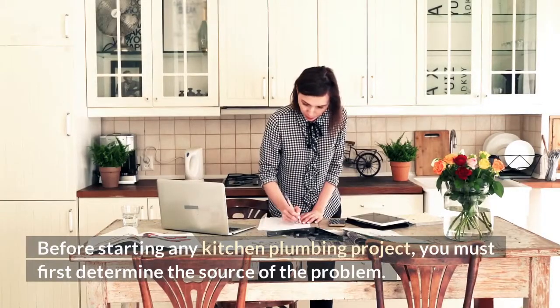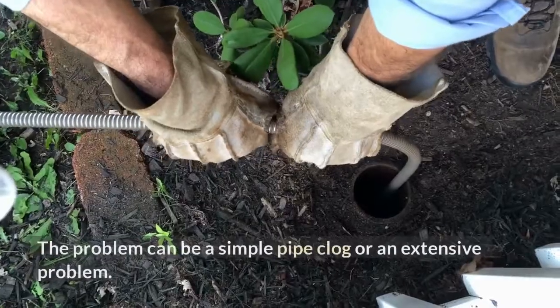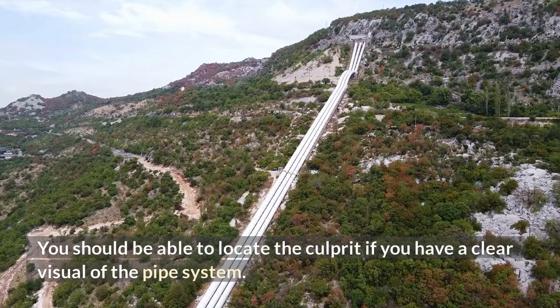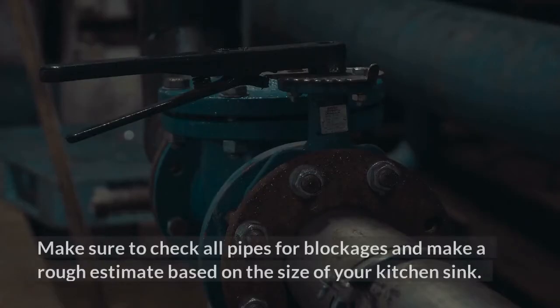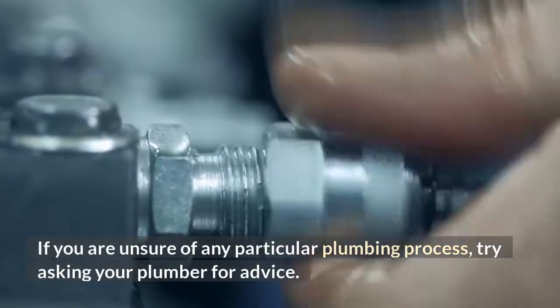Before starting any kitchen plumbing project, you must first determine the source of the problem. The problem can be a simple pipe clog or an extensive problem. You should be able to locate the culprit if you have a clear visual of the pipe system. Make sure to check all pipes for blockages and make a rough estimate based on the size of your kitchen sink. If you are unsure of any particular plumbing process, try asking your plumber for advice.